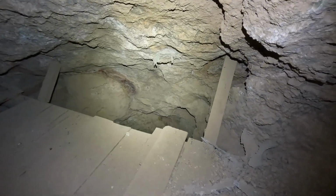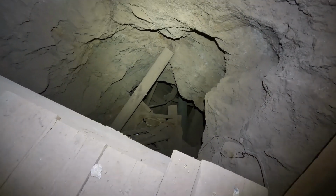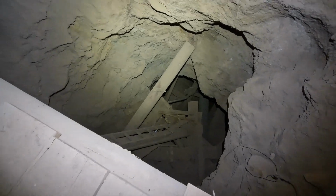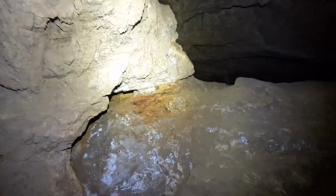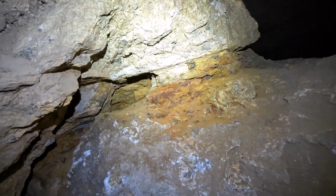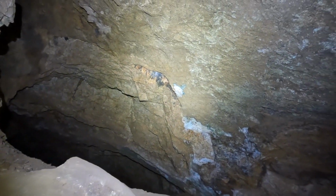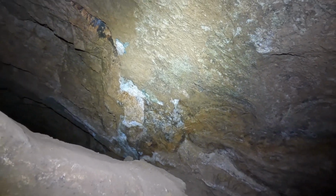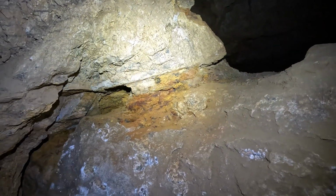Alright, we made it to this stoped out section. It looks like a winze that goes down here, and it looks like there's some ladders. Owen went up into this stope. There's quite a bit of nice limonite right here. Calcite. Looks like there's some copper minerals up there. Malachite. Pretty well-defined seam right here.